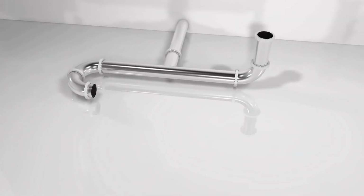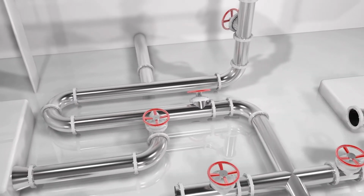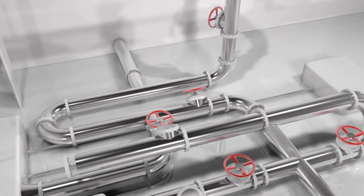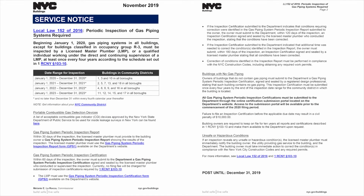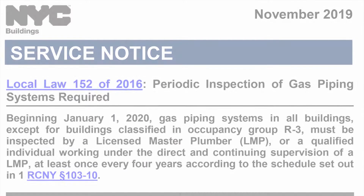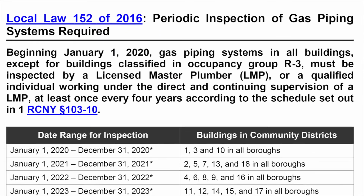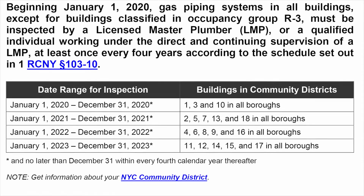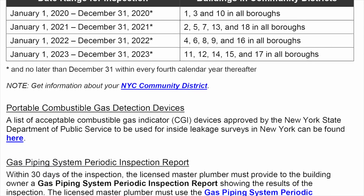For both inspections, there are regulations about who is qualified to do the inspection, what has to be inspected, what needs to be rectified if there are any unsafe or hazardous conditions, and it talks about when you have to do the inspection. Again, it's very important for us to be compliant because for Local Law 152, failure to file an inspection certification before the due date may result in a civil penalty of $10,000.